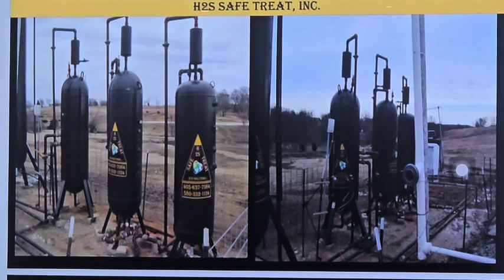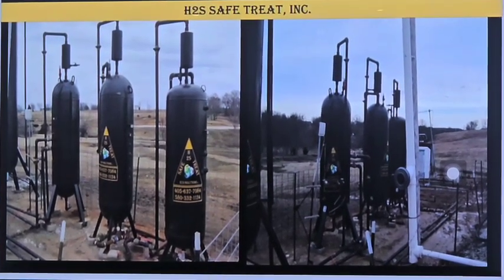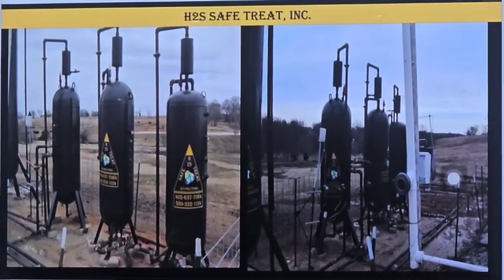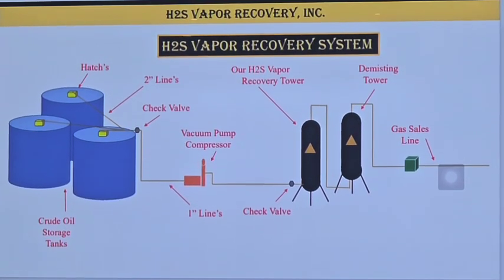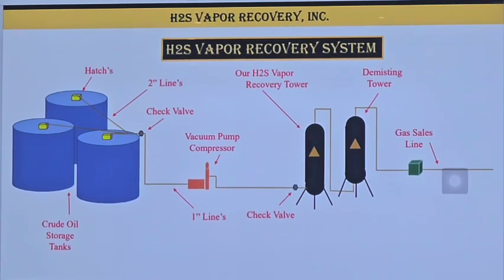Here's how we recover it. The state of Oklahoma had already started this project and it didn't work. What they were trying to do was get it on up further in the atmosphere. They took it up about 50 feet and just blew it over on the neighborhood. So all we're going to do is hook up on the top of that tank battery and capture that vapor before it ever gets to the atmosphere.